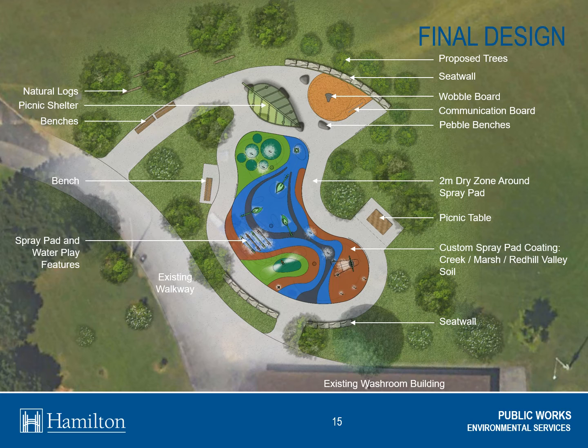The blue colors have been selected to represent the idea of a creek, the green colors a marsh, and the reddish-brown color to represent the local Red Hill Valley soil. The coating is non-slip and will be gentle on bare feet. The water play features will be located within the limits of the spray pad and will be shown in more detail later in this presentation.